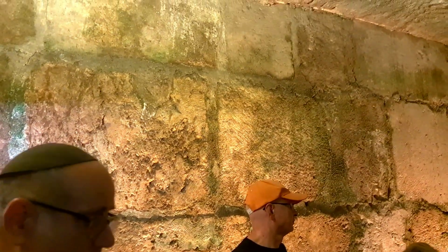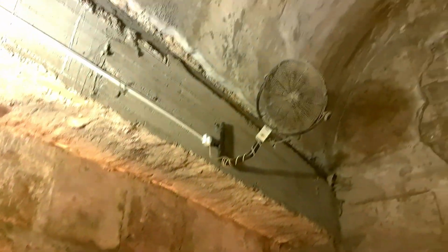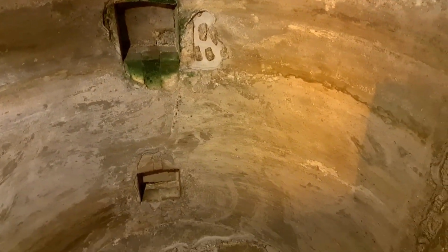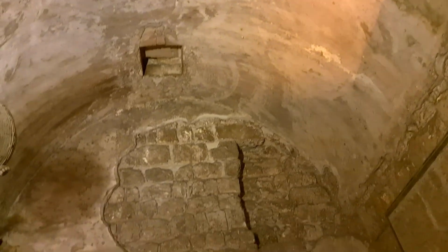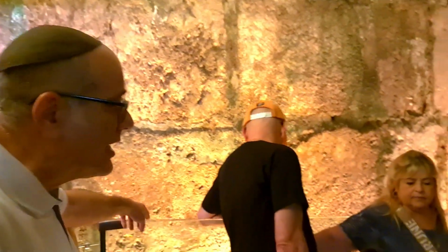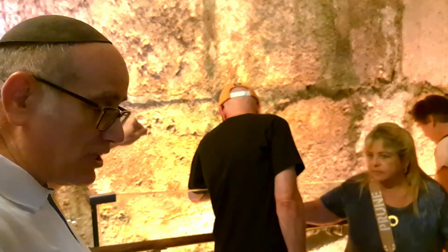Lower your bucket and draw water. This water cistern is very old. It's 800 years old. It's not half as old as the Kotel, the Western Wall. The stones ahead of us are not Herodian. If you look down, you can't see Herodian stone, and you can't see how deep it goes.